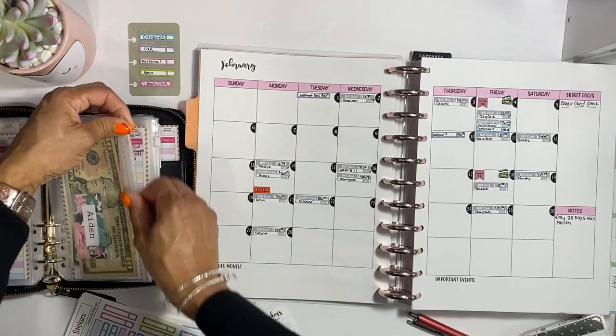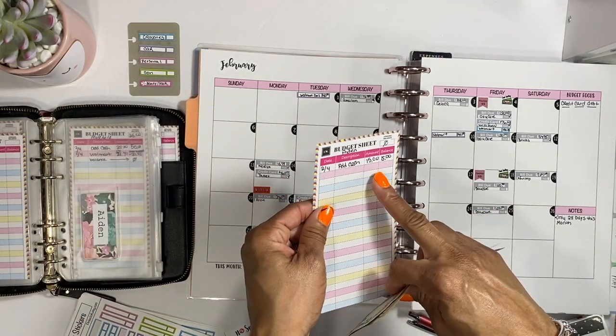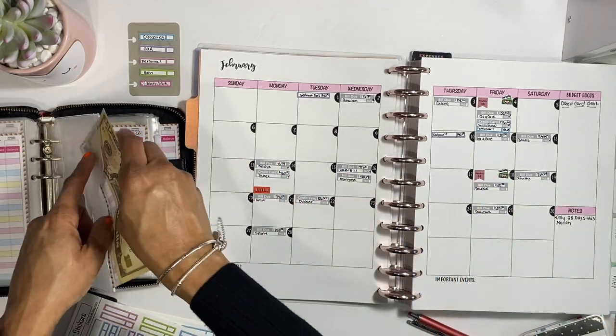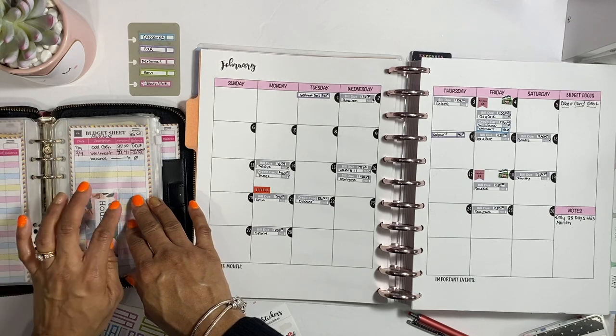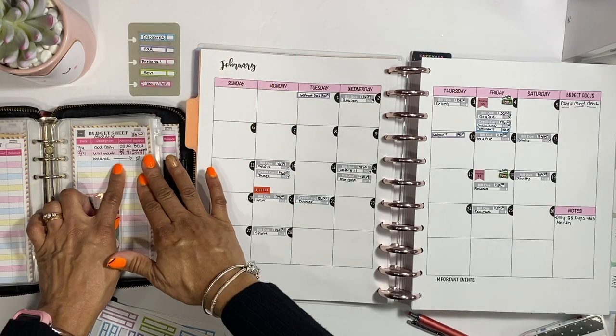All right, so next we have Aiden's envelope, and Aiden didn't spend anything in his envelope for his cash expenses. So Aiden still has the same amount in there, and you see what I'm saying, guys, when I say it's real-time tracking. And this is all of the spending that I do from cash envelopes.